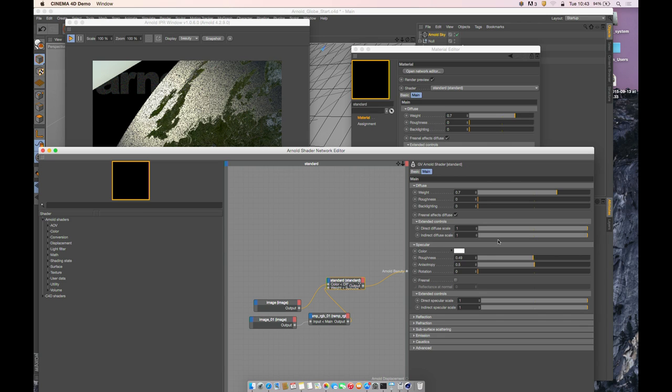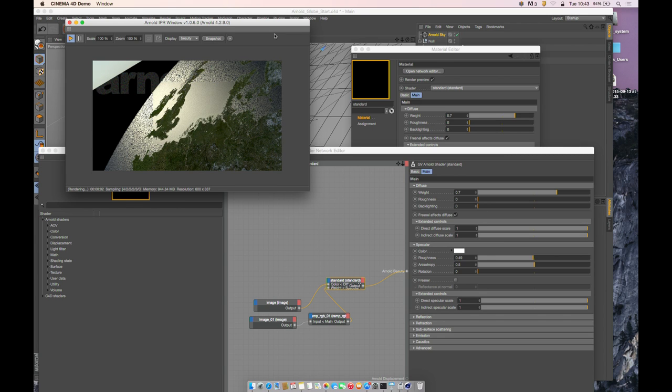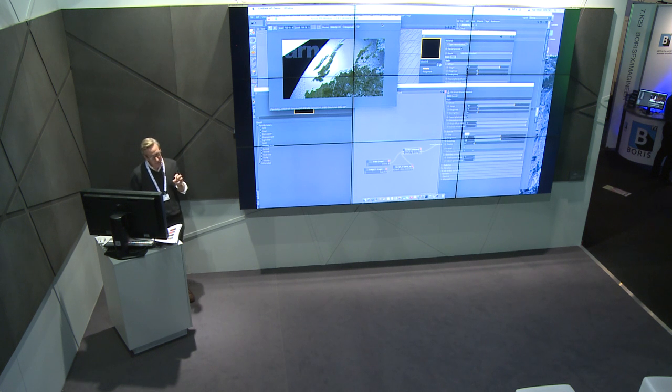Okay, so you can see the IPR gives me a lot of control and a way to view what I'm doing very quickly. And that's really useful when you're doing things like refining a specular highlight, which can be very sensitive to small changes. So that's my Earth surface. Now I want to bring in my clouds.